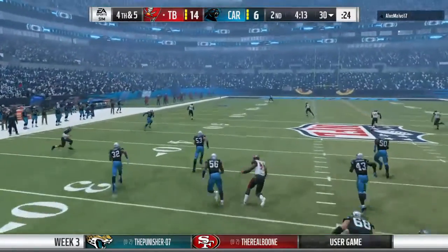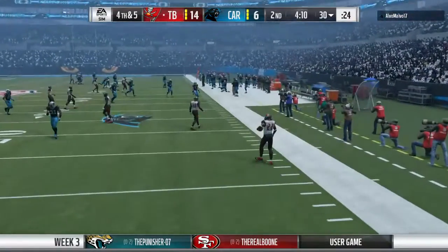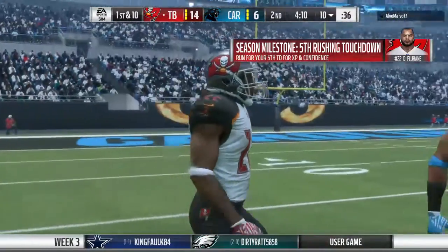He was only asked to punt once in the victory last week as he sends this one away. And it's taken in at the 9. And when it's said and done, it's a 58-yard punt. And the Bucs will get ready to go on offense.